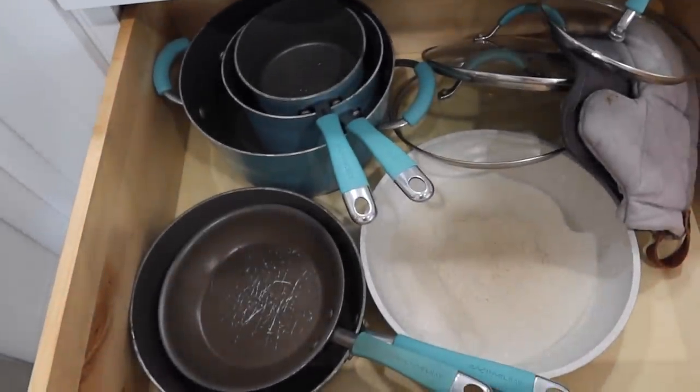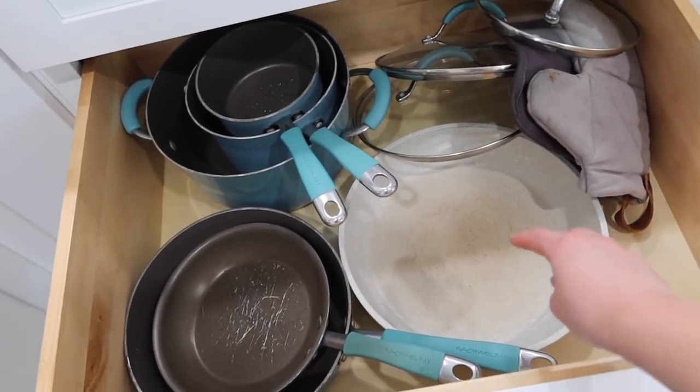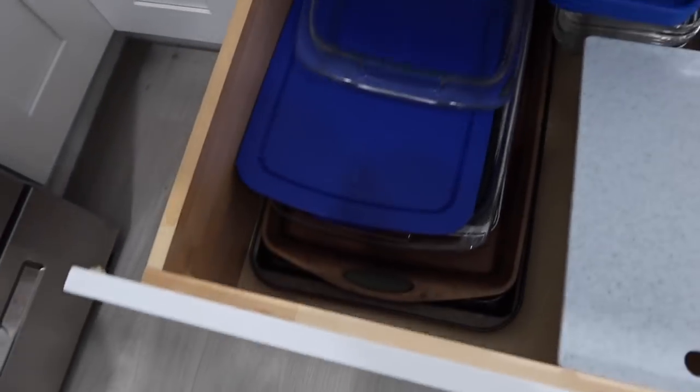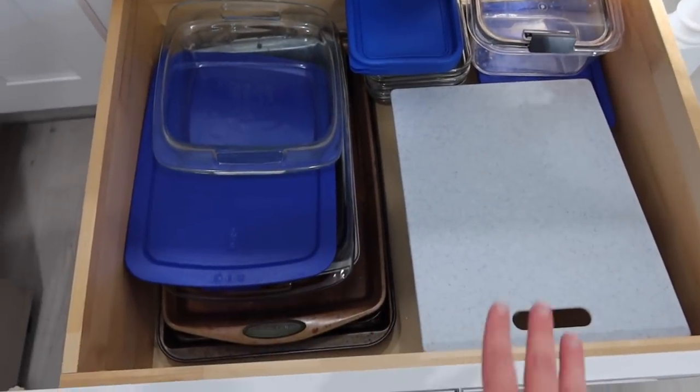Here we have pots and pans. I want to organize this better and I want to get rid of some of these and get more like this because this one's way better. And then down here we have baking sheets, some food storage, and cutting boards. It's kind of a little bit of a mess.